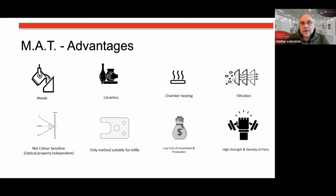It also provides the advantage of printing materials other than ceramics, because this machine is also used to print metals. We have some features, I will speak about them later. It's not a color-sensitive technology, because with FFF we know how to make the filament in a thermoplastic matrix of ceramics, metals, different composites. This is the only method to print the infills. It's not possible to do with SLA. And of course, it's a low investment, cost-effective technology, as we said before, in comparison to SLA printers.